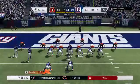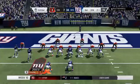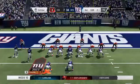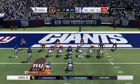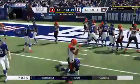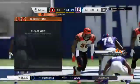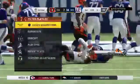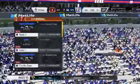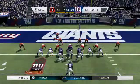From the 2 now, second and goal. And Barkley will try to punch it in. And maybe a measure of revenge there. He's had his way in this one, but this time they get him behind the line. That's a tough one right there. He ran right into the teeth of the blitz as the linebacker was freed up in order to stuff that one for a loss. I think quarterbacks got to see that. Got to find a way to audible into something a little more advantageous.